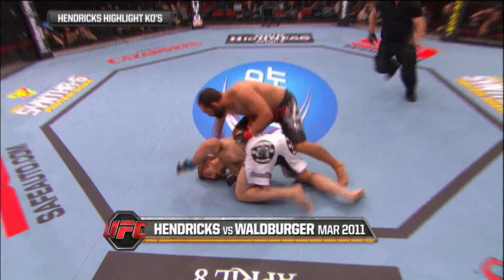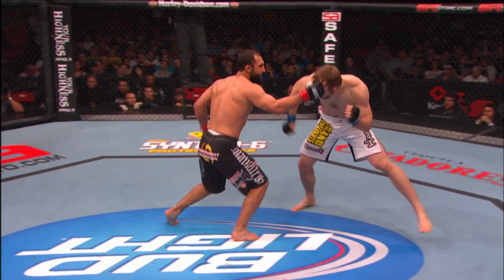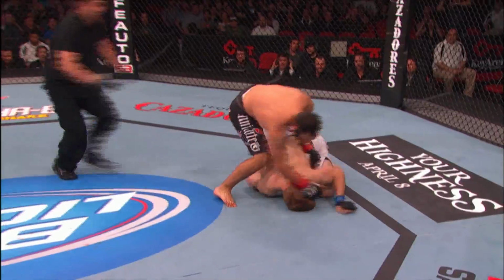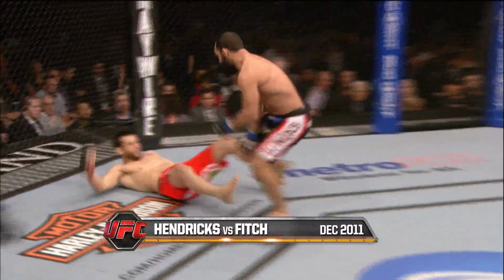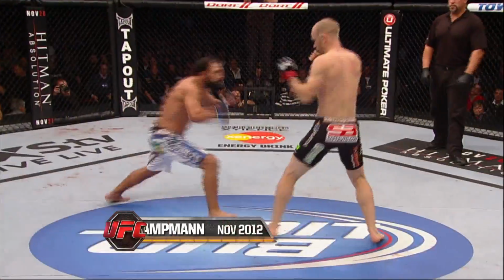In this fight against TJ Waldburger, he caught him real clean on the chin with 2 good shots. Once there, pulled his head back into play and then cracked it one more time. Really nice placement on that left hand. We're going to see it again against Fitch as well. 12-second knockout over one of the best in the world at the time. I mean, that's a really big win for him.